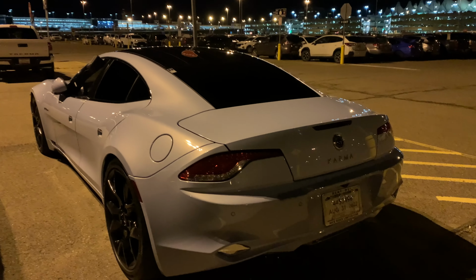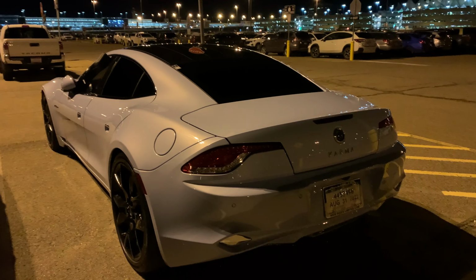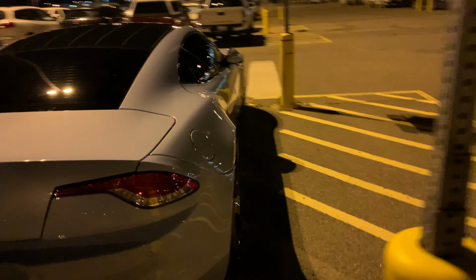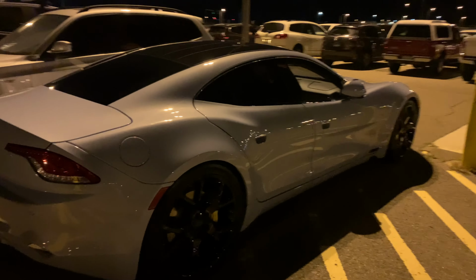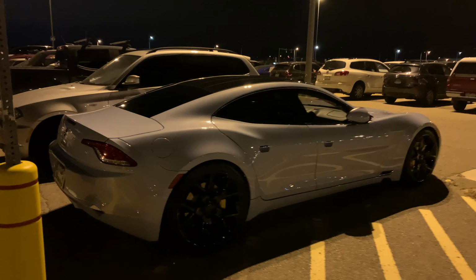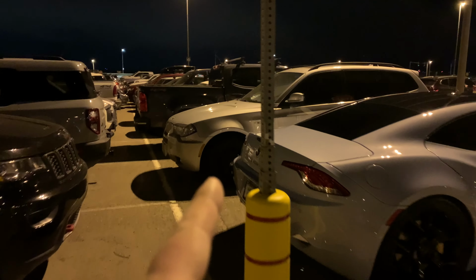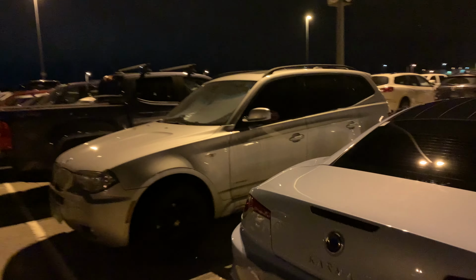This is one sweet-looking car. $100,000 car, probably. $5,000 car. Alright, take flight.